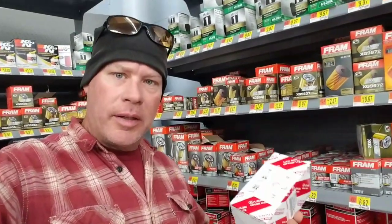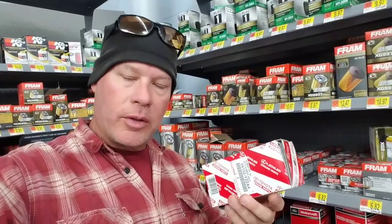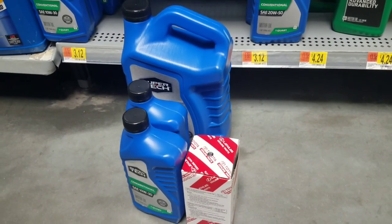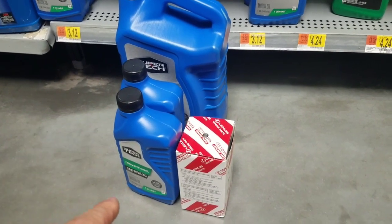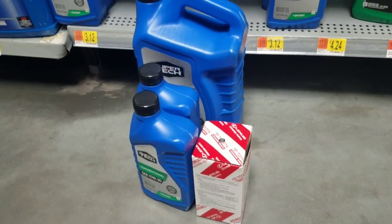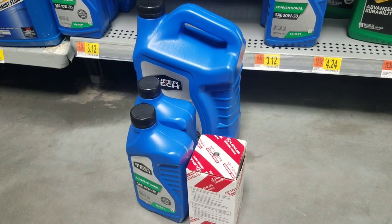Amazingly, I didn't know this, but down here in Texas, I guess because they build the Tundras down here, they actually sell the official Toyota oil filter at Walmart, so awesome. I always just get the cheapest oil because I change mine every 3,000 miles or so. The cheapest I'm finding here is the Walmart brand, a 10W-30 for about 14 bucks for the big jug and $3 for the little ones. So I should be able to do this for about 20 bucks, which is going to be about the cheapest oil change you can do. So we'll see how this goes.